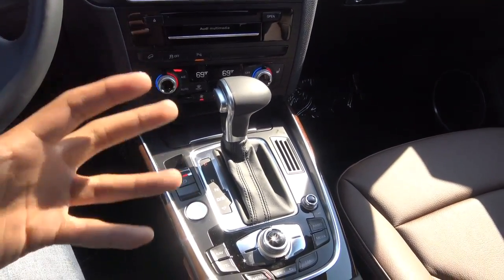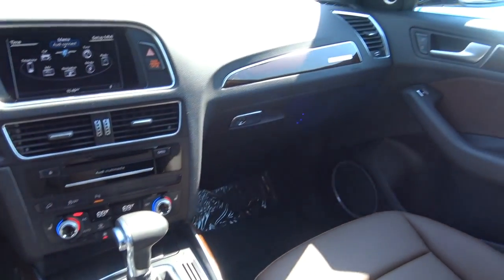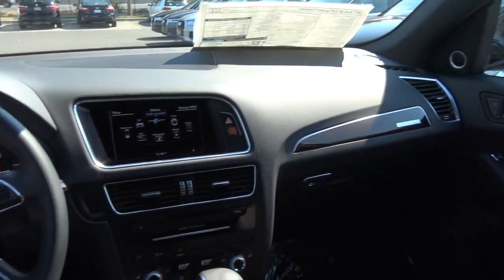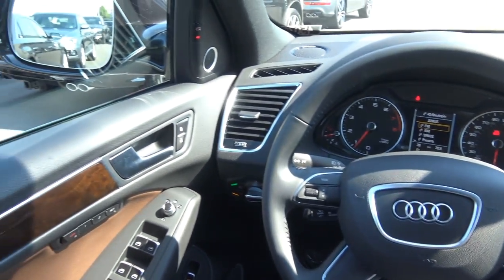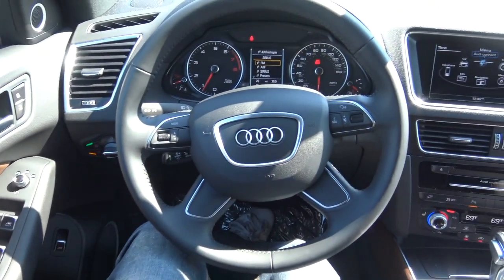It shifts smoothly and never hesitates to shift, which is nice. And the Q5 also has a pretty smooth, comfortable ride quality and is pretty quiet at highway speeds. Overall, I think the Q5 is certainly the best driving compact luxury crossover, and it's certainly a lot better driving than the Mercedes-Benz GLC and definitely the Acura RDX.